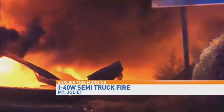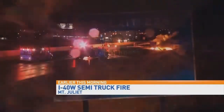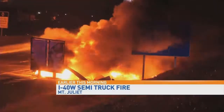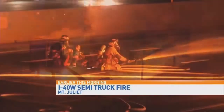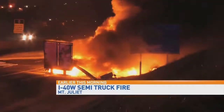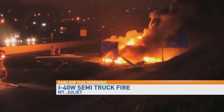The crews trying to get it out. It took them almost 4 hours to finally get that fire out. We watched as the firefighters were there, bringing in the water, trying to douse it. We watched as they brought in a bobcat, trying to knock down some of that fire. So it took them about 4 hours to finally get that fire out. Shut down the interstate for a good part of the morning.